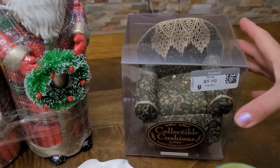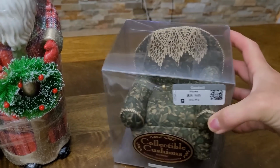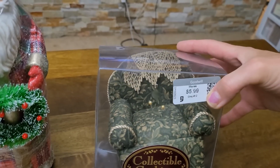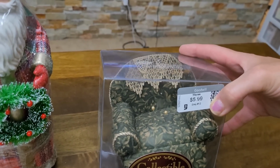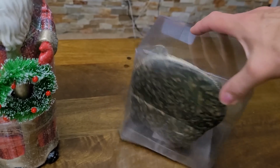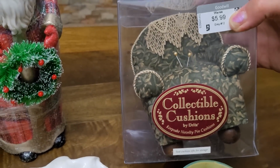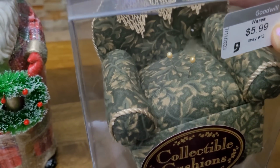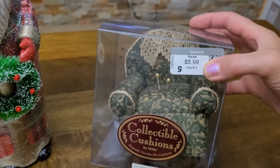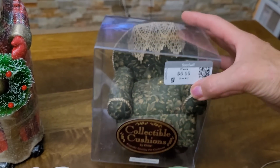Next we have our lovely collectible pin cushions. These sell well for me. I've sold them in the past. They're very, very collectible. I absolutely love the lace doily on the back of the chair and the pattern. It's a super piece. The chair actually has feet, and you can see that the pin cushion is the chair seat. I paid up a bit for this, $6, and I expect to get $35 for it.